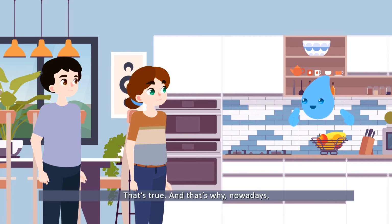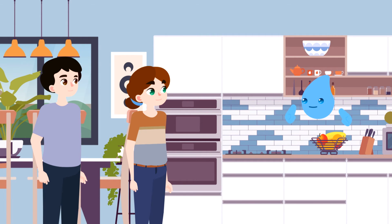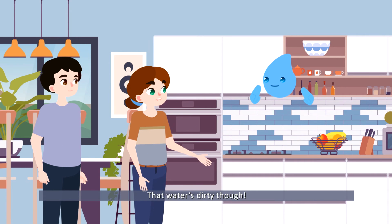That's true. And that's why nowadays, instead of throwing all of that water into the sea, we are making sure that we purify it even more so that it will be good enough to be used by farmers at least. Wait, what? That water's dirty though.